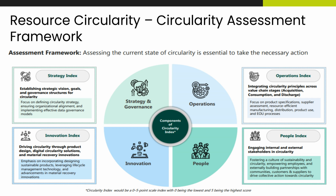The Circularity Assessment Framework is essential for evaluating and enhancing supply chain sustainability. It combines strategy, governance, operations, and innovation. First, in strategy and governance, the focus is on setting clear goals and governance structures to steer circular initiatives. This includes strategy visioning and effective gap management.